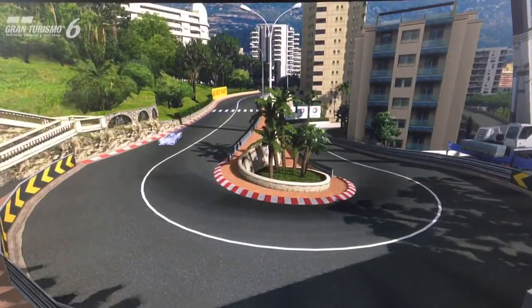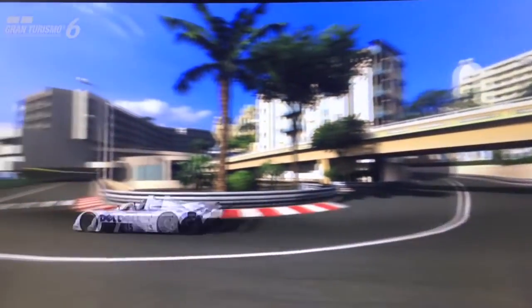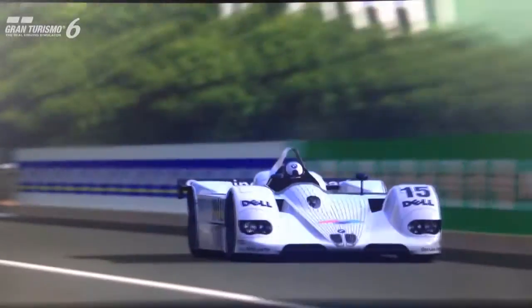Which is great for city tracks. For acceleration, I'm going to give it a 4 out of 5, because it's definitely not slow, but it's not quite as quick as some of the others. So it's still got a strong 4, but it's not quite perfect.